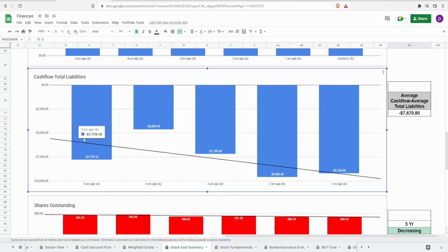Now, they did go up a little bit from 5 years ago to 4 years ago, and 2 years ago to 1 year ago, but it just isn't showing the trend that I like. The trend is still going down. So it's unfortunate, but this is, again, a really low score.